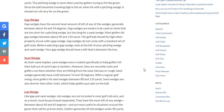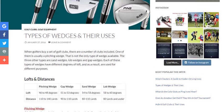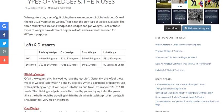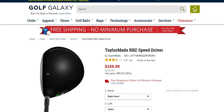If you want to look more into this or read more about it, I recommend Golfsmith, where I got this. Just type in Golfsmith types of wedges, and you can come here and read a little more if you want to find out more about them. But here, what I like about this is that it shows you the different degrees of wedges. So whenever you come across an iron that doesn't have a letter, just a number, then you'll know exactly what kind of wedge it is.